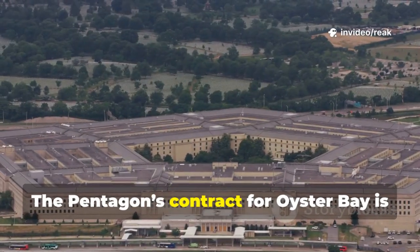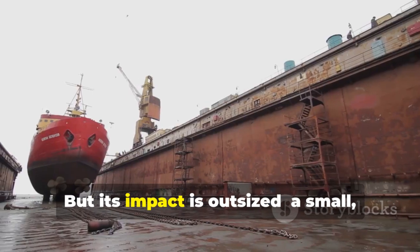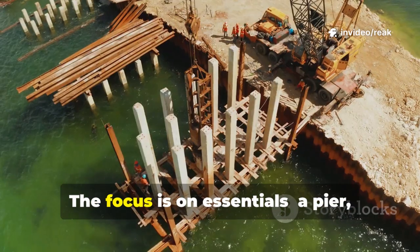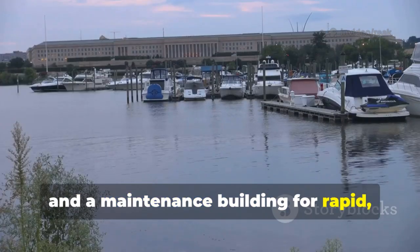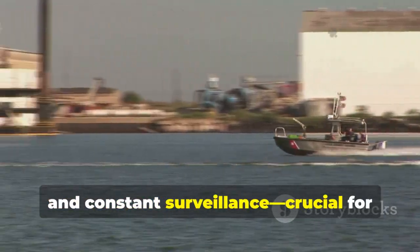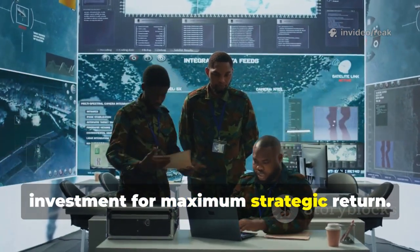The Pentagon's contract for Oyster Bay is just $975,000, less than a single Tomahawk missile. But its impact is outsized, a small, high-tech maintenance facility for unmanned systems and patrol boats. The focus is on essentials: a pier, a boat ramp, and a maintenance building for rapid on-site support. This enables more patrol time, less downtime, and constant surveillance, crucial for monitoring China's activities. It's a model of smart power: targeted investment for maximum strategic return.